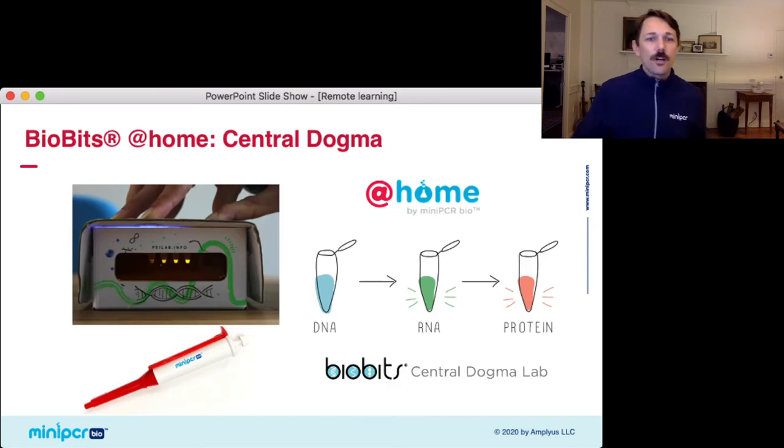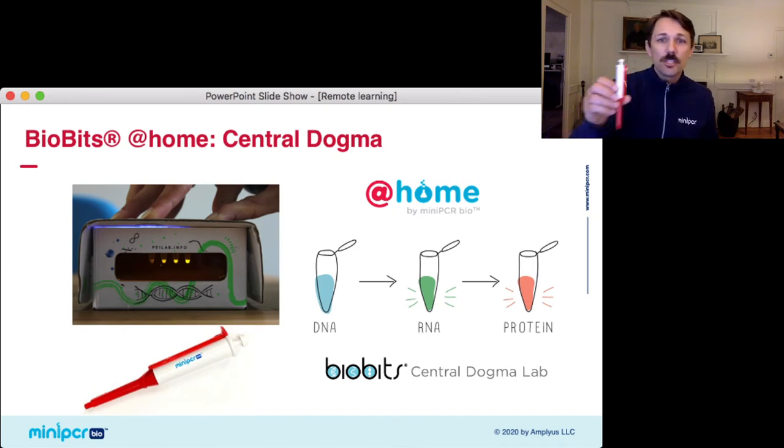So finally, as part of our at-home series, we present the BioBits at-home Central Dogma Lab. This is a smaller version of our traditional Central Dogma Lab, but it comes with the P51 fluorescence viewer and also the option of adding an inexpensive fixed volume micropipette. This allows you to do the entire lab just with this pipette, and it's very inexpensive and can be used at home easily.